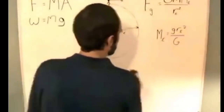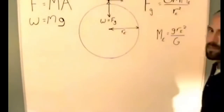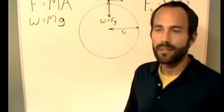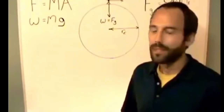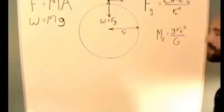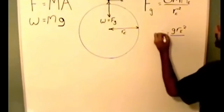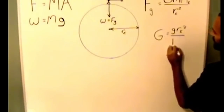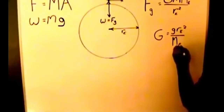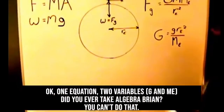Get rid of big G again. Say, well, what if they were so sure about this equation of gravity that they were having trouble coming up with G, so they did something else to determine it. What if they did this? Or Cavendish did this? What if he said G is equal to the acceleration due to gravity, as he would have called it, times the radius of Earth squared, divided by the mass of Earth.